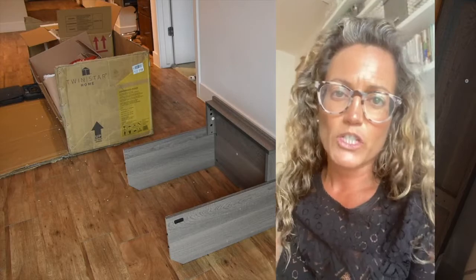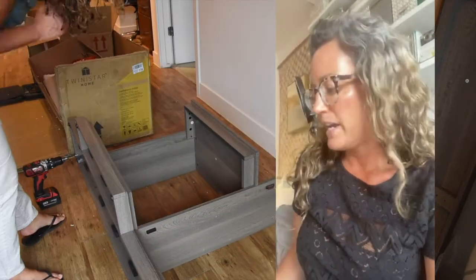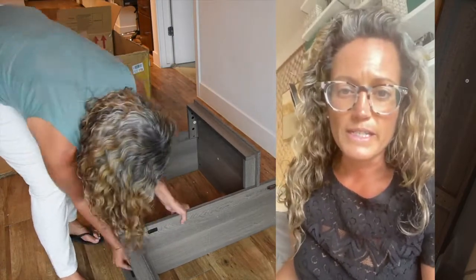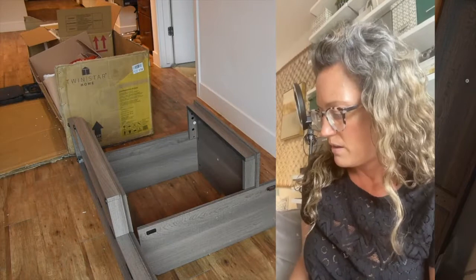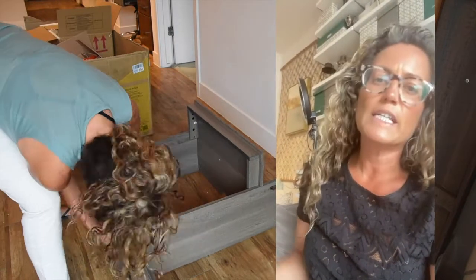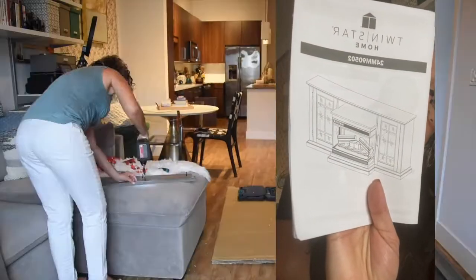I finally splurged and I got myself my media center that I wanted. It actually has a fireplace in it, and I will show it to you here. So it's like a 60-inch fireplace. You see that? 60-inch media center, I should say.